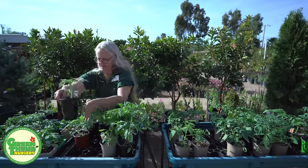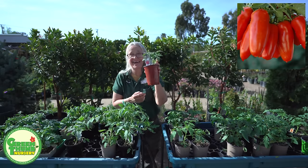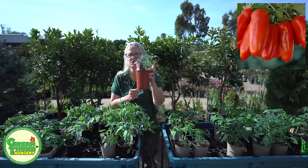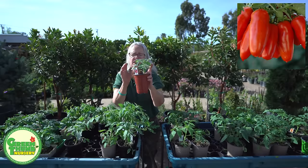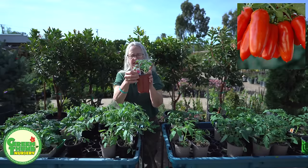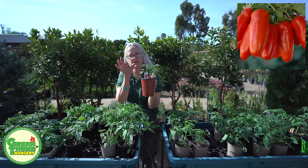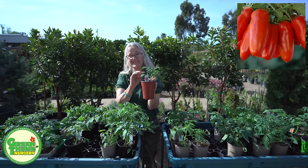And then we have the San Marzano. Now you've seen probably these in cans. I mean, they use these in sauces. They're very sweet. They're kind of shaped like a Roma. They're oblong, and they're about 2.5 by 4 inches. They have less seeds in them.